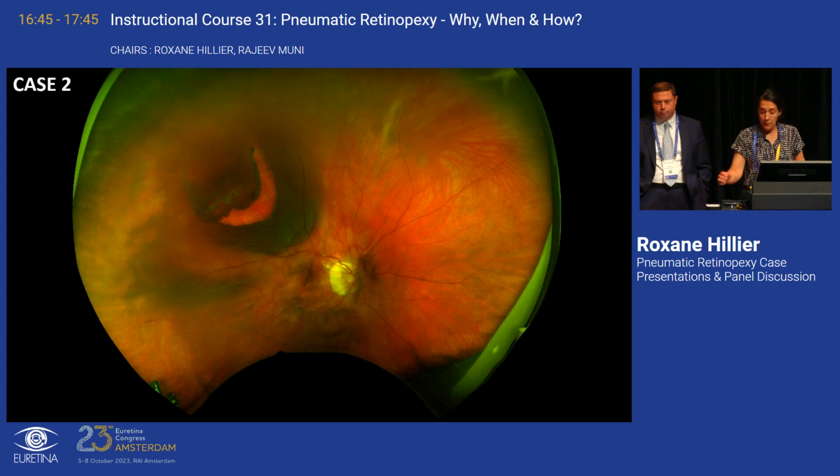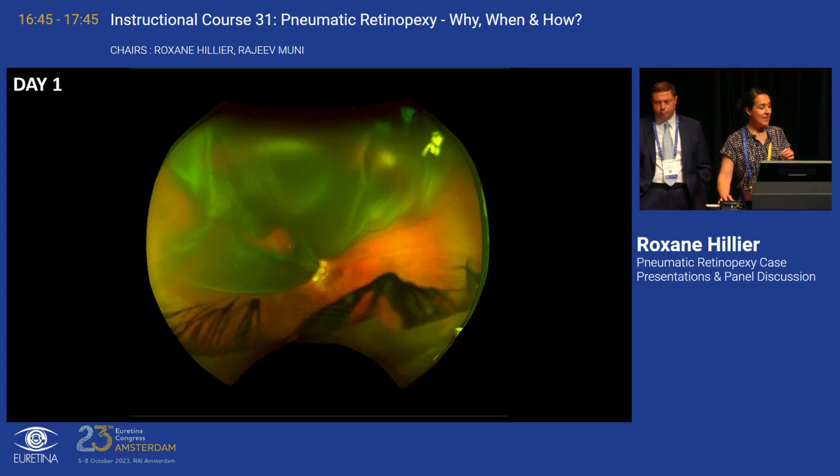They thought there was one bubble, but when the patient attended day 1 post-op, this is what we saw. So there has been enormous passage of gas under the retina. This is super rare. I don't know, perhaps the use of C3F8 might predispose to this kind of problem. So, game over?